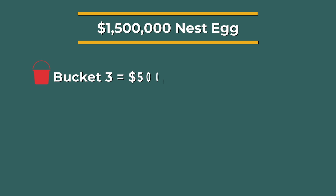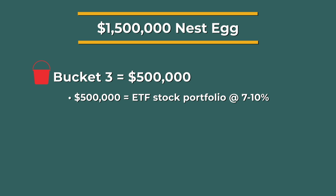For the $500,000 in bucket 3, I would invest the full amount in an ETF stock portfolio comprised mainly of low-cost index and sector funds. So the overall average return of bucket 3 should be anywhere between 7 and 10% per year.